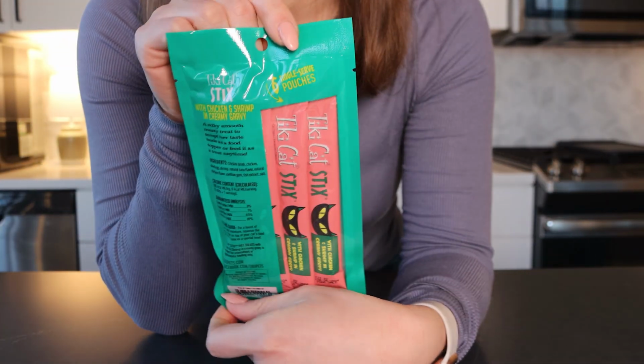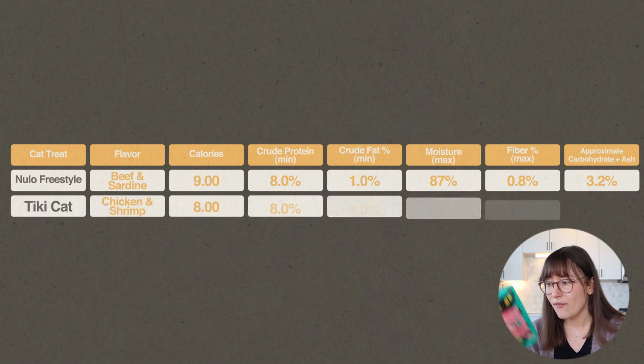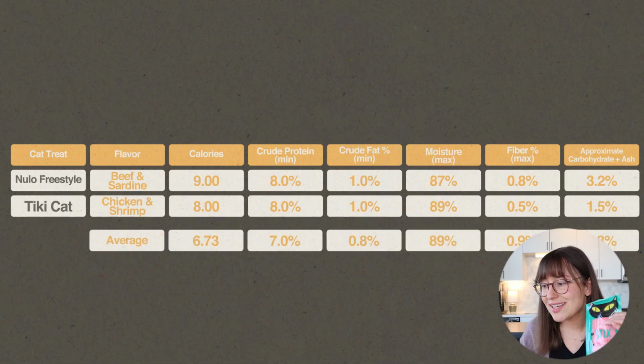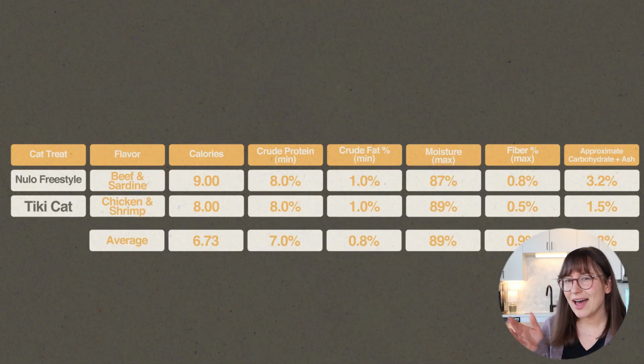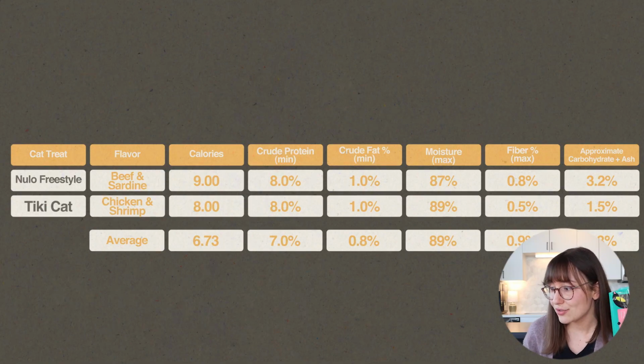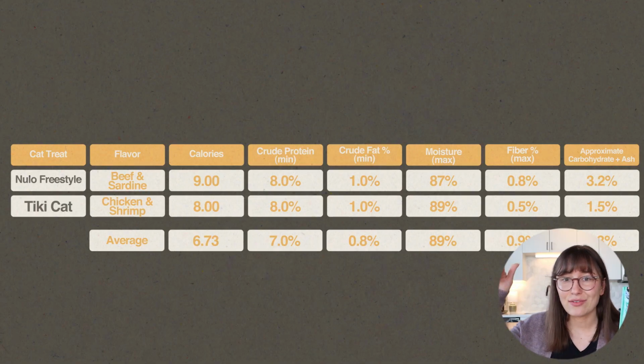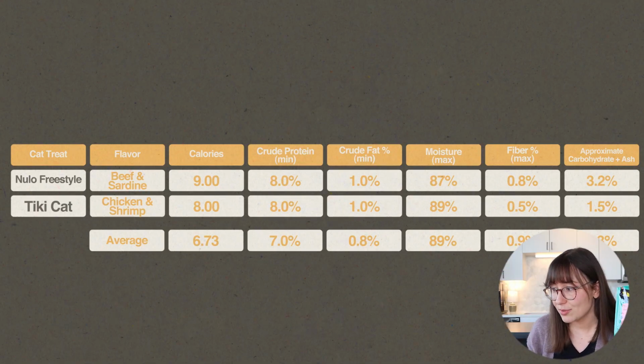So the top 3 ingredients for the Tiki Cat treats are chicken broth, chicken, and dried egg, so all animal-based products, so great to see that. Additionally, the nutrient profile was really good on this one. So this is 8 calories, so a little bit on the higher side, but not quite as high as the Nulo Freestyle treats.